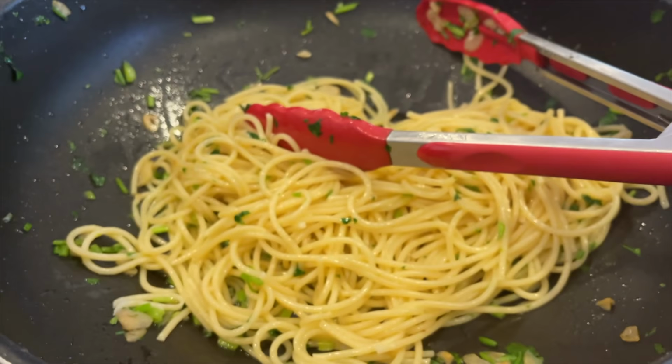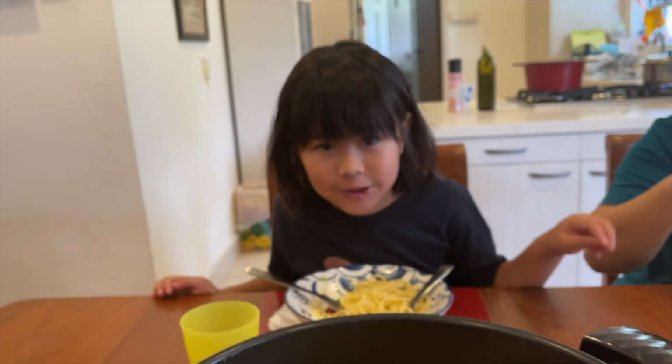Today we're having aglio olio: garlic, oil, salt, coriander, and a bit of dried chilli. Wait, you put dried chilli in this?